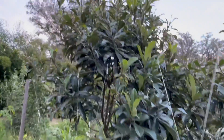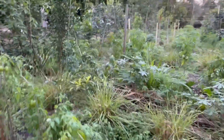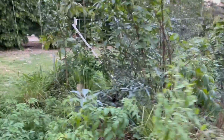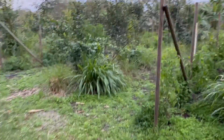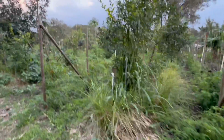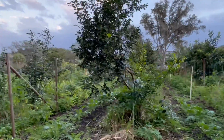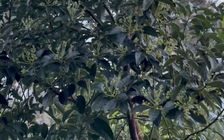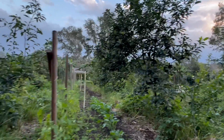Loquats. This tree, not in particular, but a lot of the loquat trees are loaded with fruit. They're doing really good. The bananas, loquats, and some of the other trees in here definitely benefited from the compost. They don't get everything they need from just grass that grows in one spot, in my opinion. So I definitely think compost and deep mulching the beds, which is what happened, is the way to go. Avocados are loaded with blossoms. This tree in particular was loaded with fruit last year.